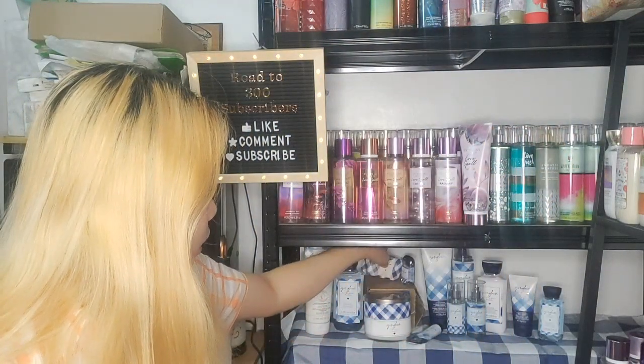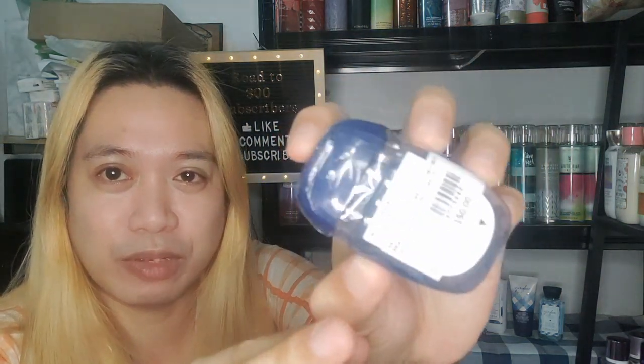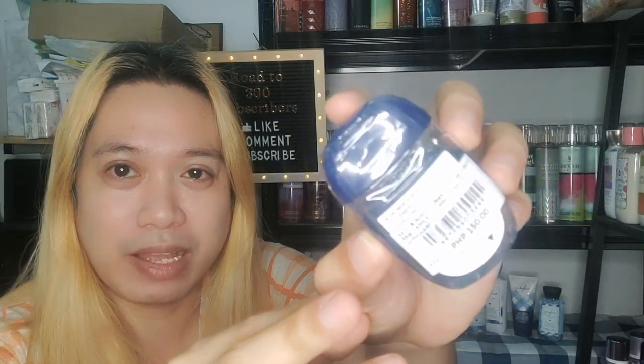I have as well the pocket bac. I haven't used this yet, but I purchased this right at the Bath and Body Works airport outlet. As you can see, this costs a fortune because one pocket bag is 150 pesos. Can you believe that? When in fact you could purchase 3 of these right off my shop for only 250 pesos. Right, plugging my shop. But yeah, here is the pocket bag of Gingham.